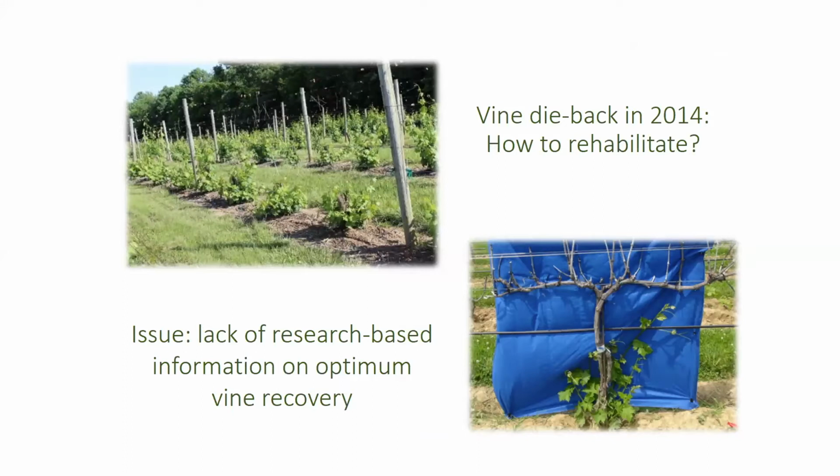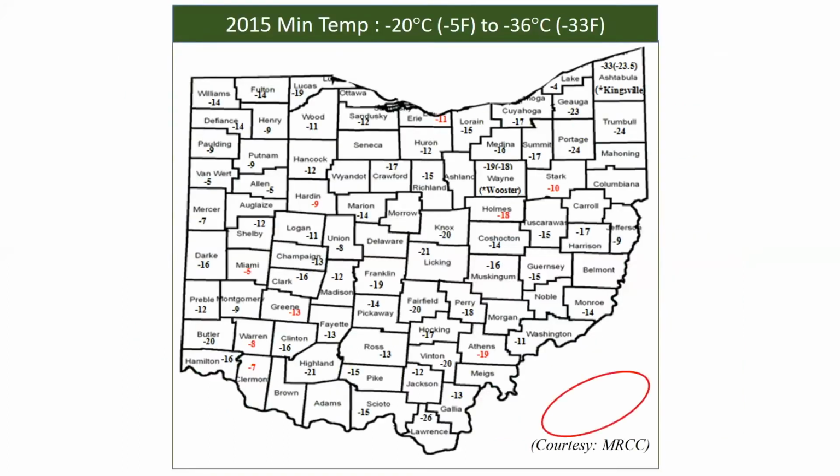So commercial growers of cold tender Vitis vinifera were faced with questions on how to rehabilitate their vineyard because there was a lack of published research on optimum vine recovery. So unfortunately, there were back-to-back years of extreme low temperatures, even lower in 2015 than in 2014. In February, temperatures ranged from -5 to -33 degrees Fahrenheit. Again, areas of high grape production in red got very cold.